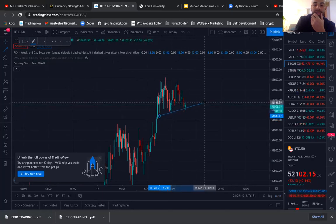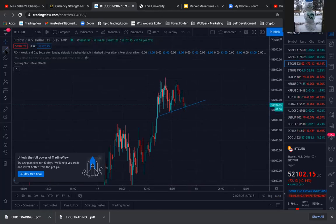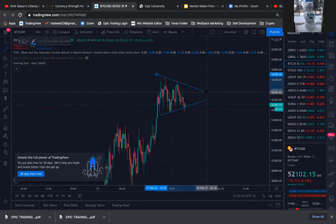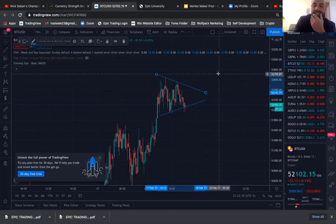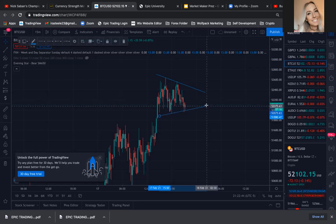You know what I mean? Looks like an M too. Mm-hmm. But the M's are a little bit different when trading Bitcoin. No, I know. I was just saying. Okay, yeah, it does look like an M. Oh boy, we got ourselves a flag. We got ourselves a flag.